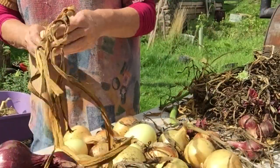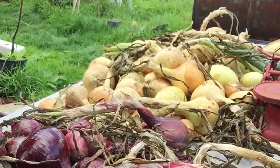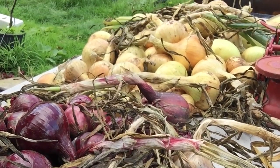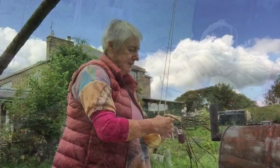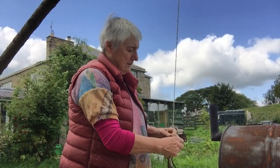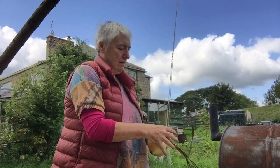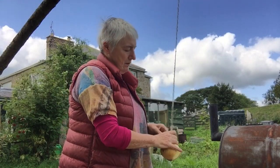It still is a beautiful sunny day. What is it now? About 5 o'clock in the evening. It's absolutely gorgeous. So I got all the onions then prepared, and white, red and garlic. And now I'm making a rope of onions.